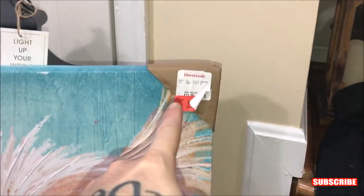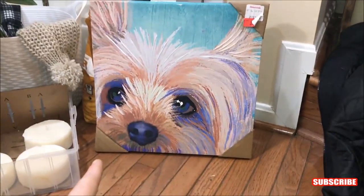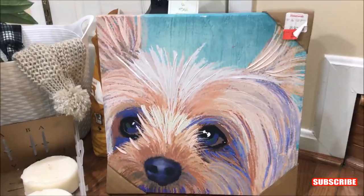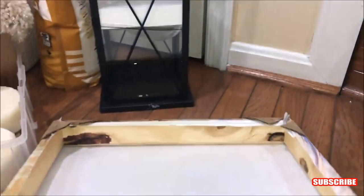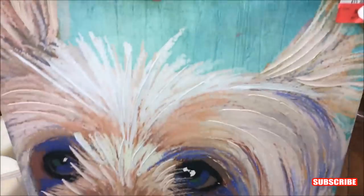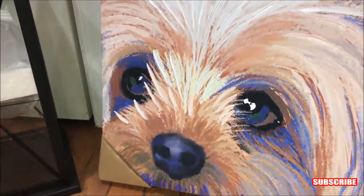This was at that dumpster right there, as you guys can see. It was $12.99. This is a nice little picture of a Yorkie. Absolutely adorable, and there is seriously nothing wrong with it. So as you guys could probably assume why we were excited about this, because we have a Yorkie, and he is definitely very, very cute.